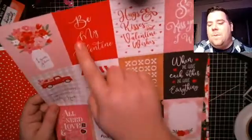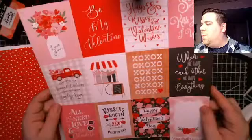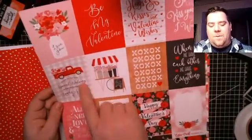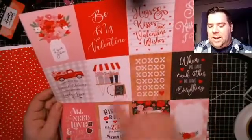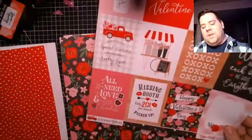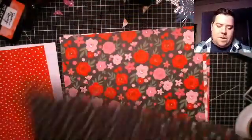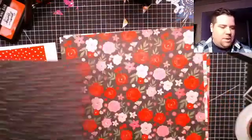So this one says, "Love you, and then be my Valentine. Hugs and kisses and Valentine wishes. So I can kiss you anytime I want." Hello, Lily. Then we have Cupid and Company special delivery, sending loads of love. This cute little flower stand, XOXO. When we have each other, we have everything. All you need is love in a little chocolate kissing booth. Only 25 cents per smooch. Pucker up. Happy Valentine's Day. And then this great little frame. And then the back side of that one has the XOXOXOXO all over it.